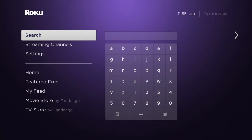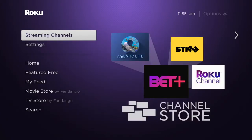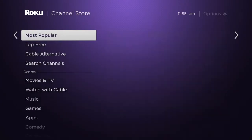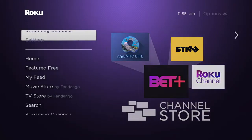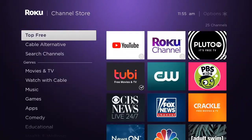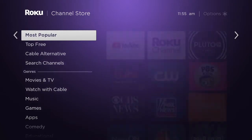So here comes Frndly. You can find it in the streaming channel store on the Roku. There's a couple of ways to access it. There's that way, going through the main menu. And there's also a new way, which is go to that plus symbol and click Add Channels. They both bring you to the same thing, which is the channel store.